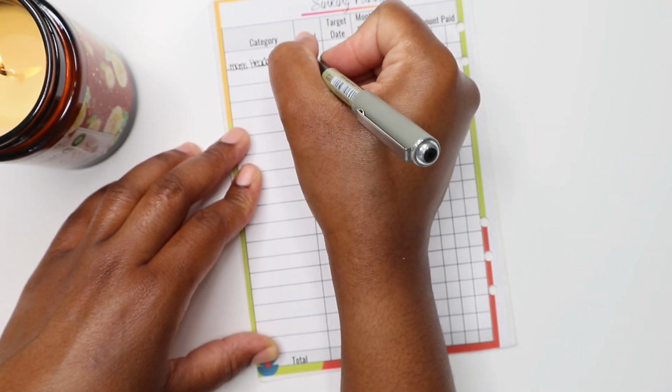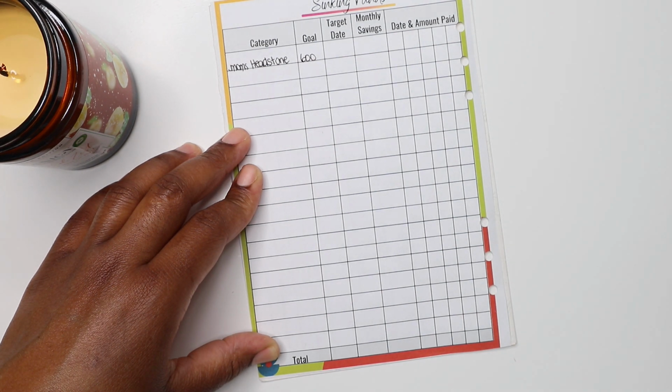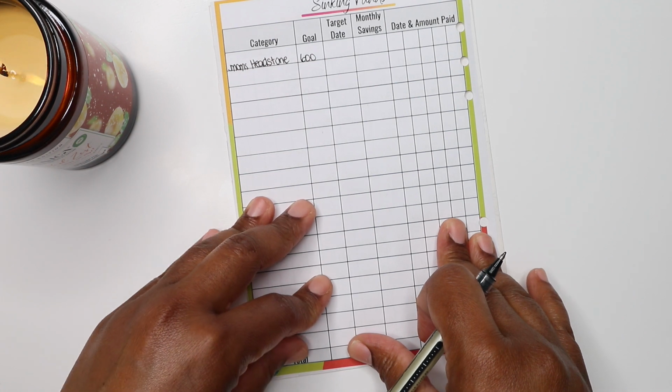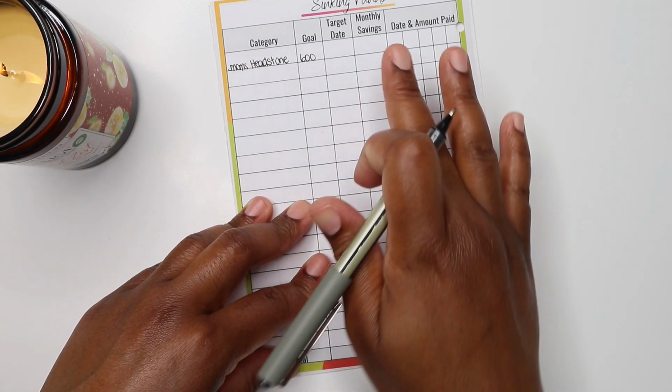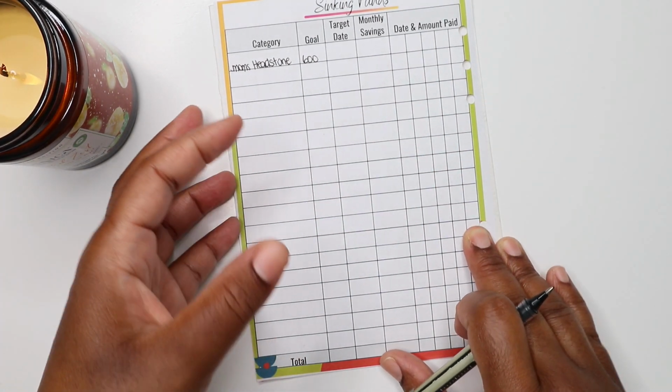The goal is £600 and all of the siblings are chipping in to get this done. Target dates, not quite sure, but I'm not going to put a monthly savings yet because I need to see how my finances are going.